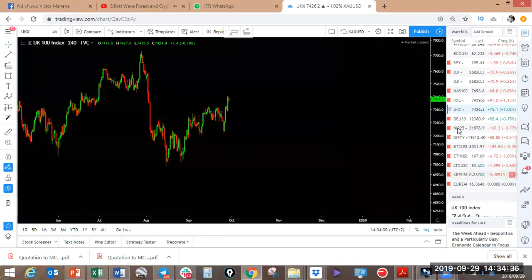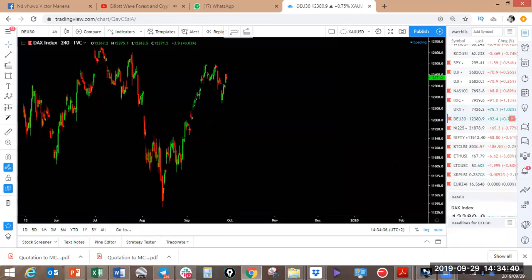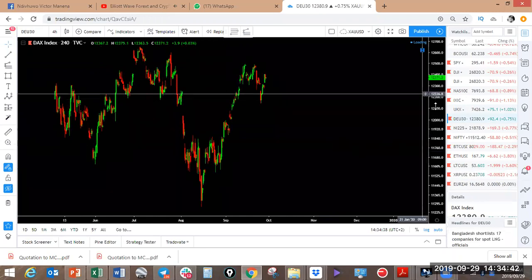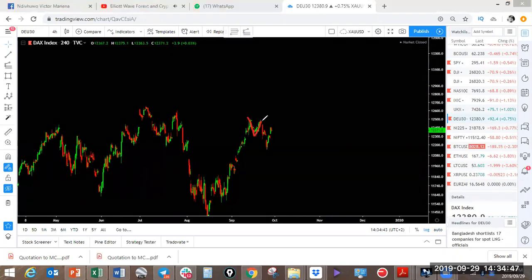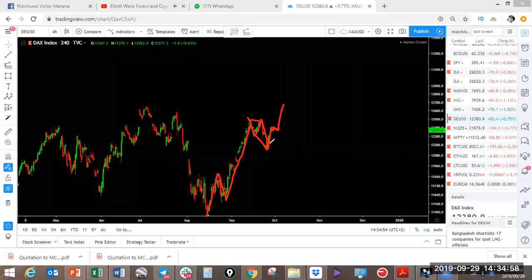Now we can look at the DAX. DAX is almost similar to the UK 100, except we're looking for this one to give us one more up here. It has made a 3 wave pullback. This one is easy. 3 wave pullback, and you're getting an impulsive move to the upside. Now you'll be looking for this to correct and push slightly higher. This is 1, 2, 3, 4, and you're looking for this one to complete the 5 here. So it's simple. You just want to get a move to the upside here.